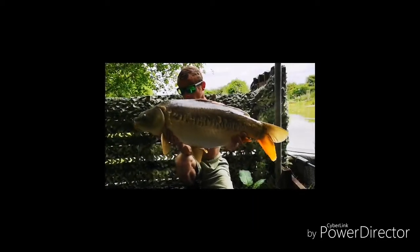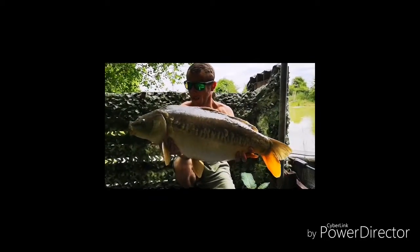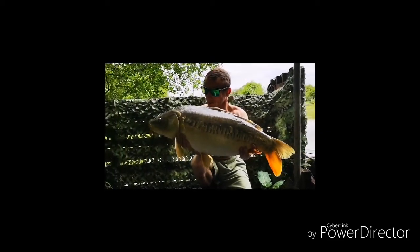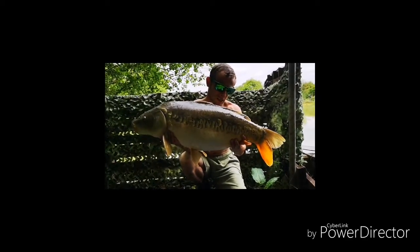There's Linda, Tom, couple of bits of corn. Free lined, close in, right under the rod tips. You don't all have to put loads of bait out and fish far out. 99p this one cost me.